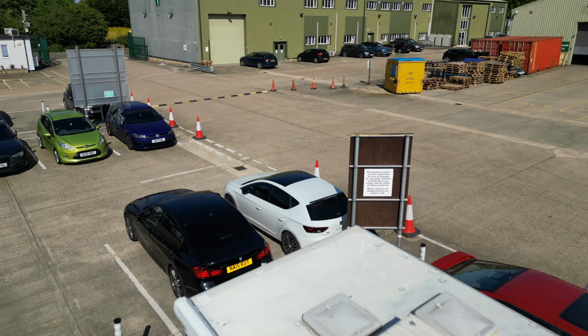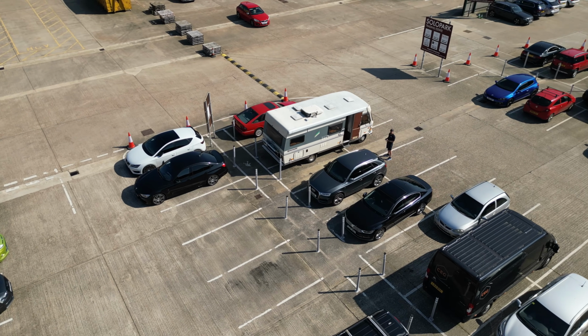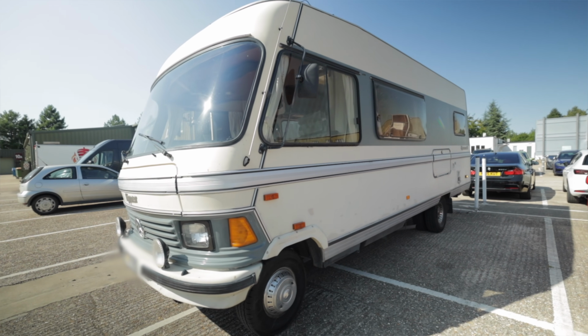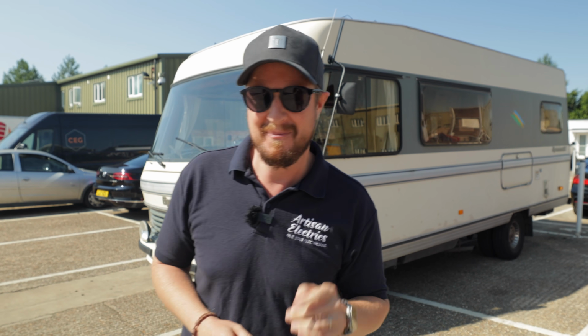How do you achieve the ultimate freedom in off-grid energy with a camper van? Well, that's what we're going to find out today with this beautiful Hymer Mercedes B650. One of our viewers has brought it to us to take a look at what we can achieve with solar and batteries. Let's get into it.